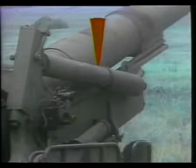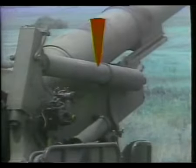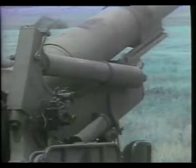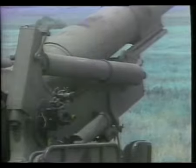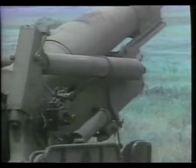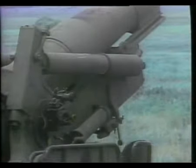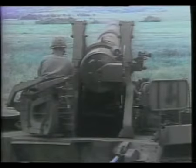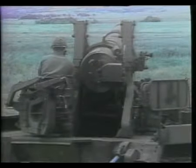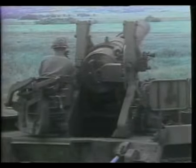The adjustable pneumatic equilibrators, one on each side of the tube, compensate for the unbalanced weight of the barrel and breech ring, and ease the effort required to elevate the tube from a minimum of plus 35 mils to a maximum of 1,156 mils. Total traverse is 1,066 mils, 533 mils to the left and right of center.